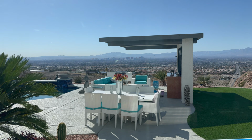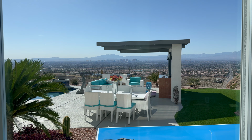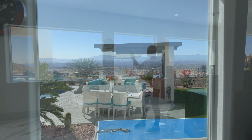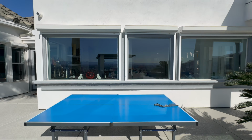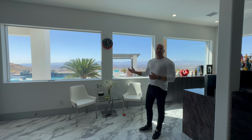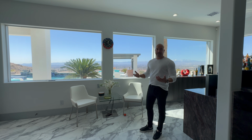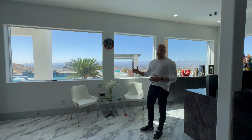Not only do we have those views of the backyard and the entire Las Vegas Valley, but outside, we also have Rolladen shutters. The whole house has Rolladen shutters. If you don't know what Rolladen shutters are, they're metal shutters that automatically deploy. Out here in the desert, you get extreme high temperatures, clearly, but the intensity of the sun tends to just bake the back of your house.